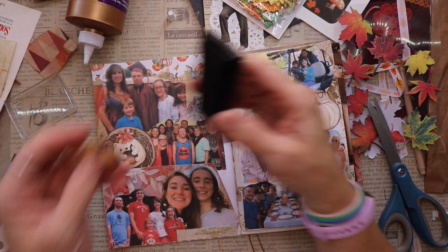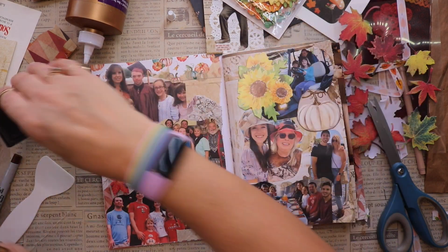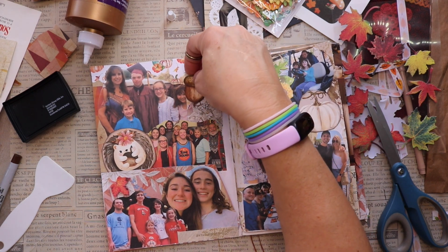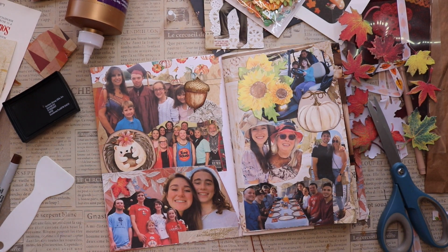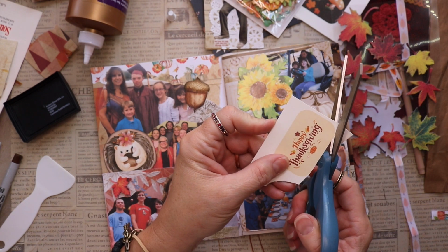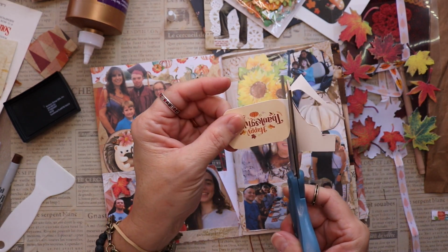All right, let's go ahead and add a little ink to the edges. Perfect. And then we'll add a little bit of glue. And I'm thinking, I don't like this straight edge, but what if I go ahead and just nestle it right there, then I think we're okay. And then to make it even better, I'll do the Happy Thanksgiving right up at the top. And the great thing about this is if I need to trim it down to be a little smaller, I have all the flexibility in the world to do that.